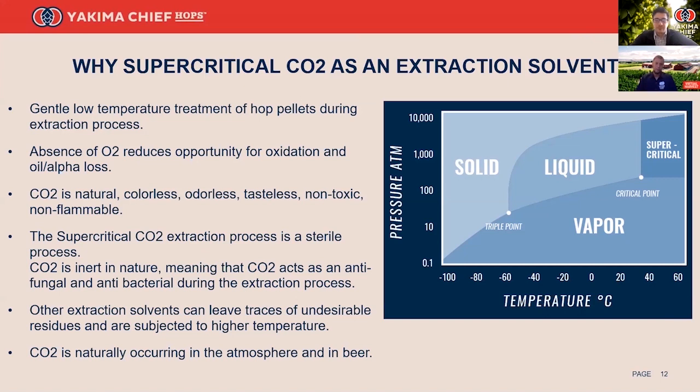But before I jump into that, I'll talk a little bit about why we use CO2. The first one is it's low pressure. Of course, everything we do at Yakima Chief, we really aim at having the best quality, and that low temperature extraction process helps preserve not only the alpha, but the delicate aromatic hop oils that are present. The alpha, beta, and the oil are soluble in the CO2, so that's another big reason why we use CO2. But it's also done in the absence of oxygen. Of course, oxygen is bad for hops and beer. So that's another nice thing about the process.